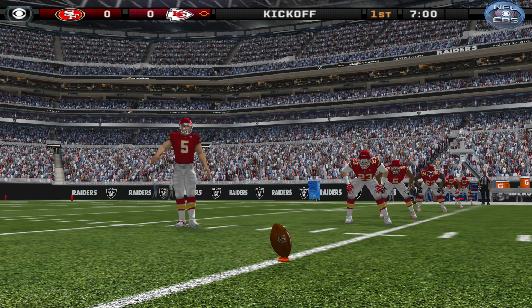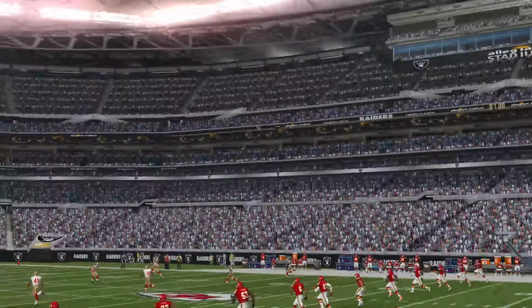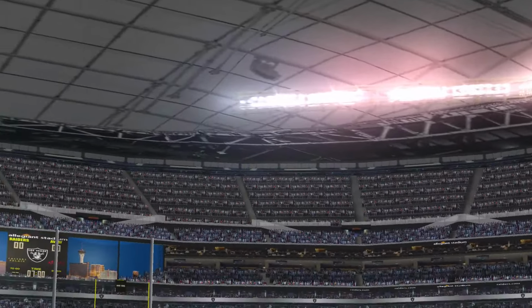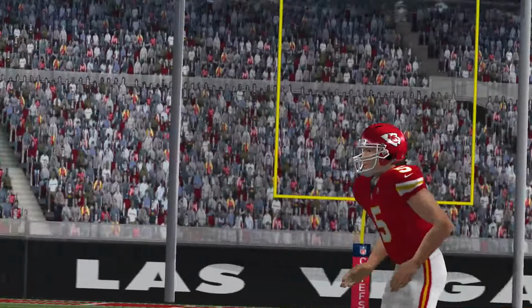Townsend is back and ready to put this one in the air. Lined up for the kickoff. Samuel back deep to return. That one is out of the end zone. Ready to call their first play of the game.